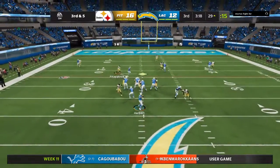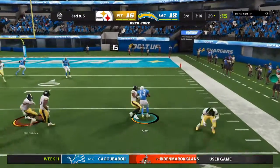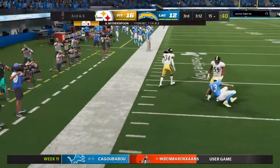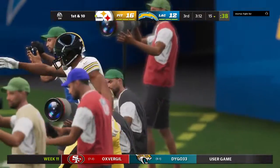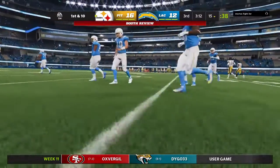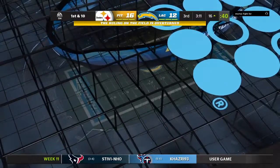Here's Herbert. For Keenan Allen, that's complete. The football is picked up by the Steelers. Whenever I see a team turn it over on back-to-back drives, fumbles on their last two, I know. And now, as with every potential turnover, they're going to take a second look at this just to make sure.